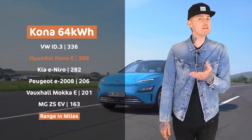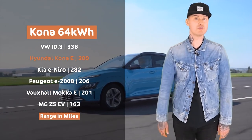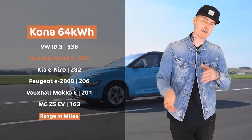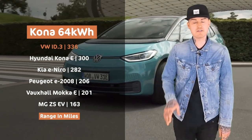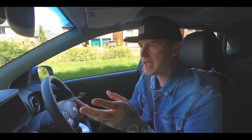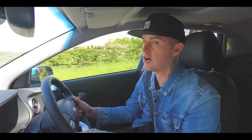But if you compare the 64's stats to other electric cars of all types, it stacks up really well. Again, quoted ranges, not real life. But if you compare the Kona here with the other cars that were mentioned before about boot spaces, you can see how well it does. The only thing that beats it is the Volkswagen ID.3, and that's actually the most expensive version of the ID.3 with the biggest battery. In terms of a combination of space and quality and price and choice and actual battery range, you could make a case for this being the best value electric car on sale today.